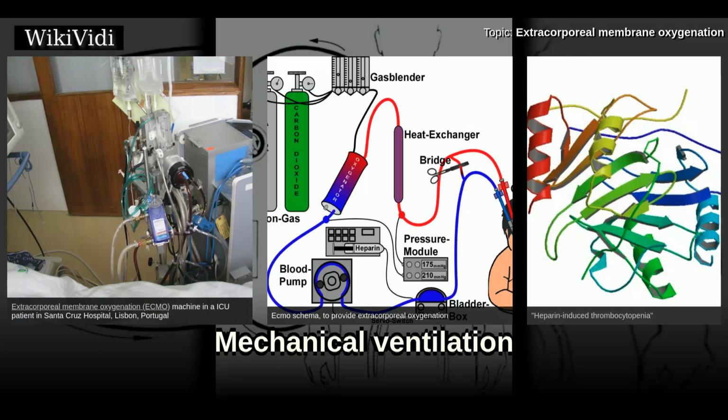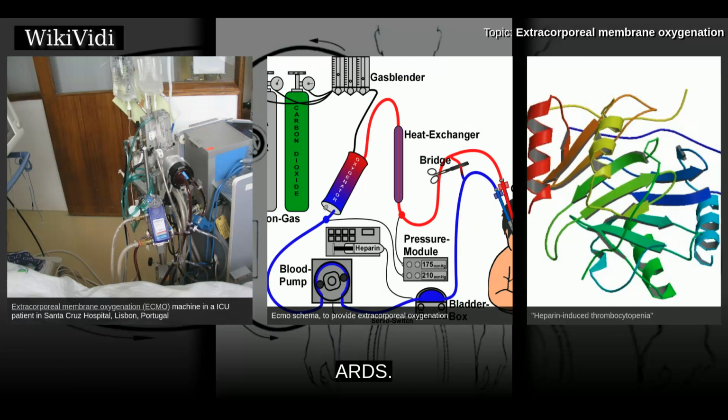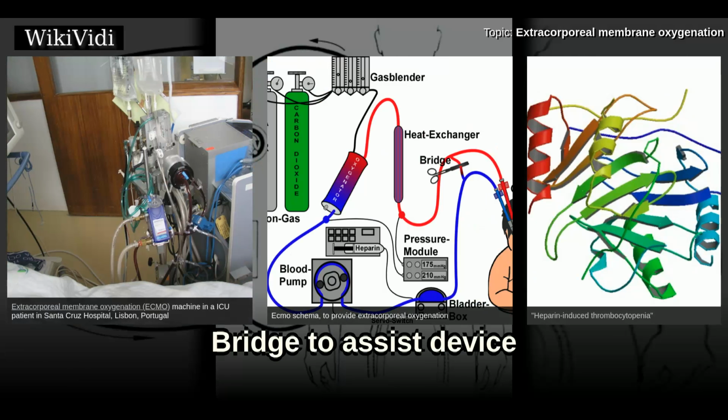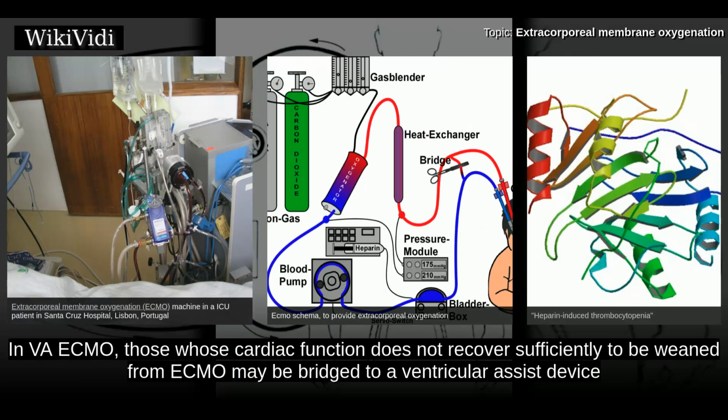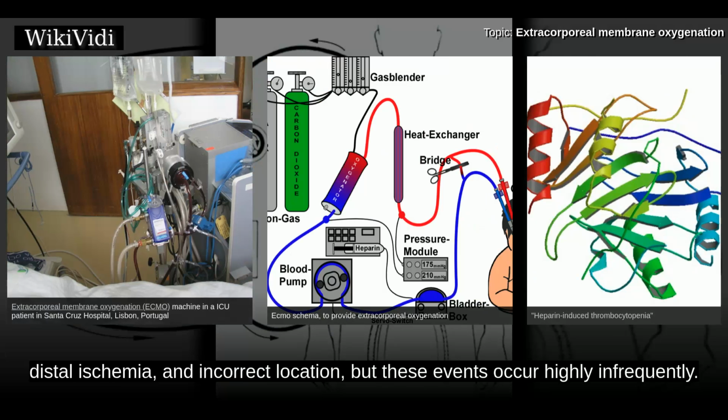Mechanical ventilation. The CESAR study has shown an improvement in 6-month survival without severe disability in patients getting ECMO versus conventional ventilation in ARDS. Bridge to assist device. In VA ECMO, those whose cardiac function does not recover sufficiently to be weaned from ECMO may be bridged to a ventricular assist device or transplant. A variety of complications can occur during cannulation, including vessel perforation with bleeding, arterial dissection, distal ischemia, and incorrect location, but these events occur highly infrequently.